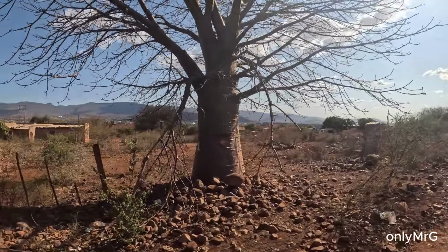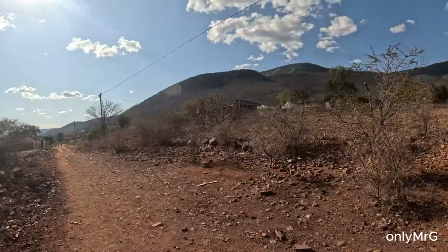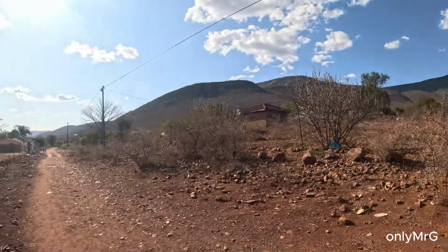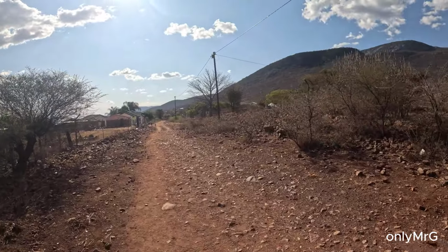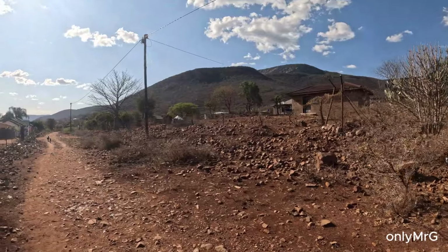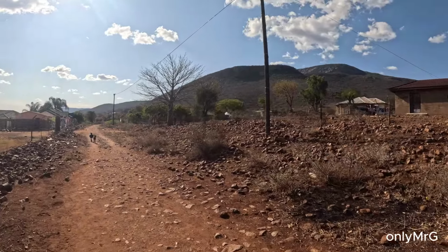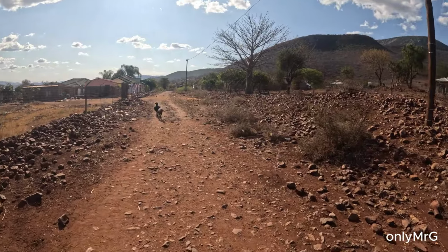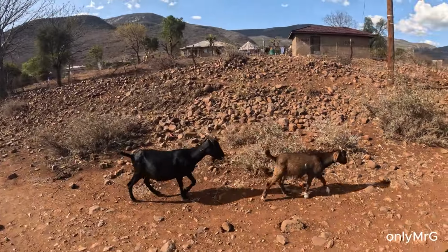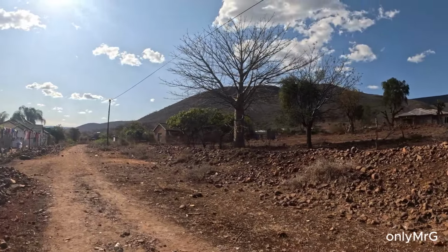This one is the famous one. The baobab. The baobab tree. Yeah, those two there, those three. They are indigenous trees. They are very rare to find. I see another baobab. Look at these two guys. The other one is so big, so flat.